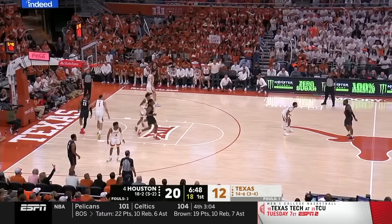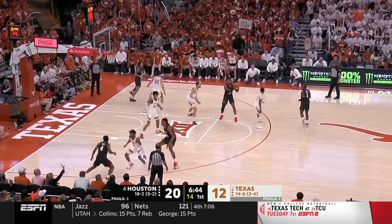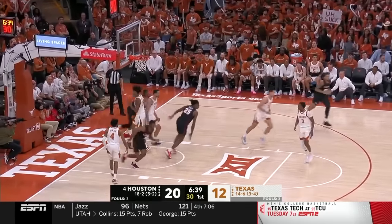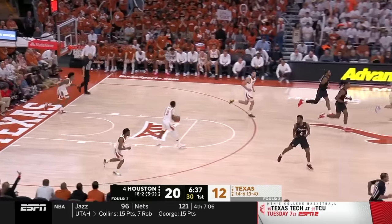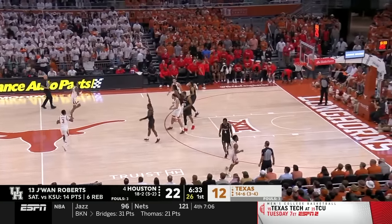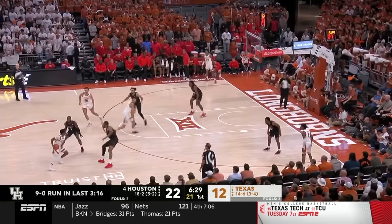Shead, the Cougars setting it up. Inside, and that one put home by Jawan Roberts. Houston on a 9-0 run. And vintage defense, John, wouldn't you say? No question.